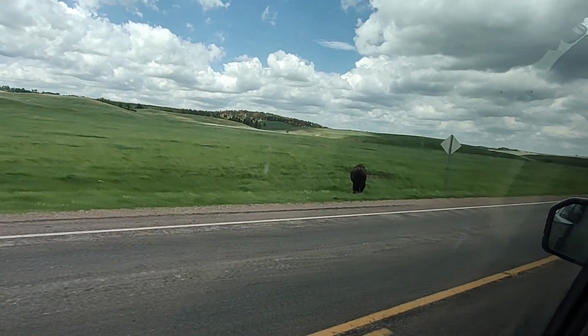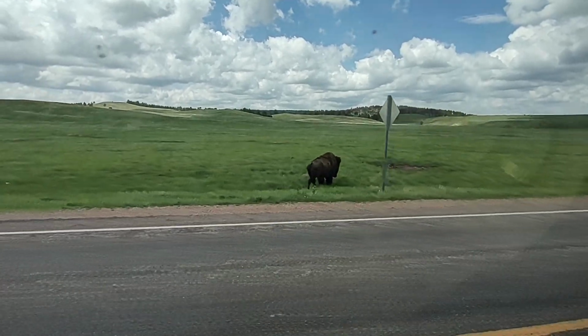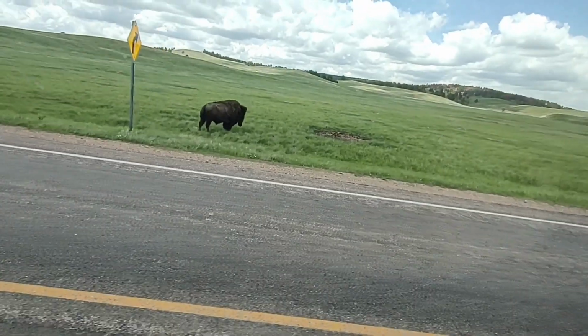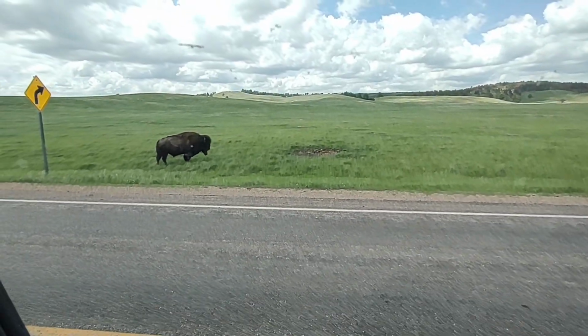He's a young one. Losing his winter coat. Shaggy. He's testing his horns, about the size of a baseball. Very big. He says, come over here and say that to my face.